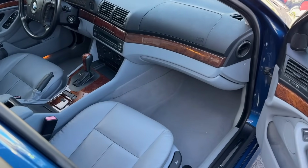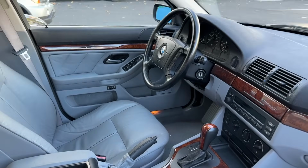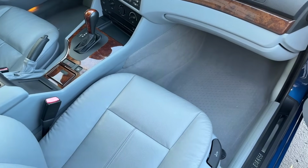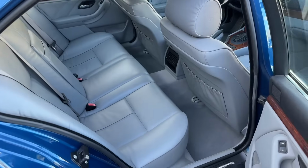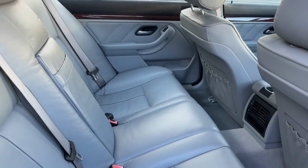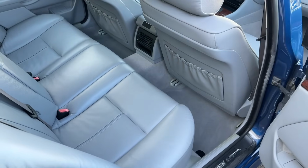But get a look at this interior. The seats, the door panels, the dash, the floor mats, the center console wood trim. This is the starting point for this restoration. This is as bad as it's ever going to look. Gonna look at the rear seat. Looks like it was used maybe once in about 2004. Again in 2014. It's just incredible. This thing's a time capsule.